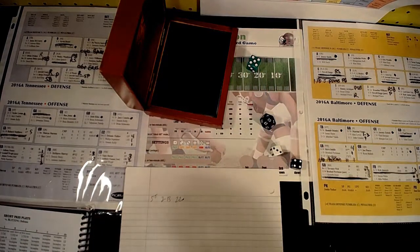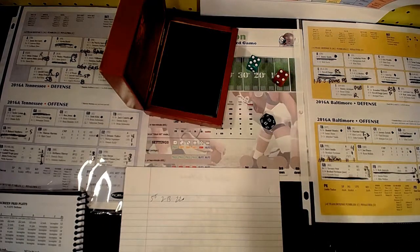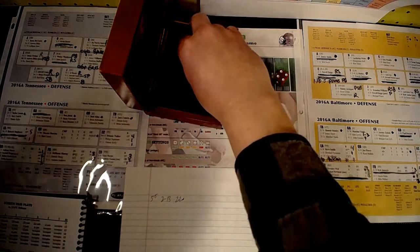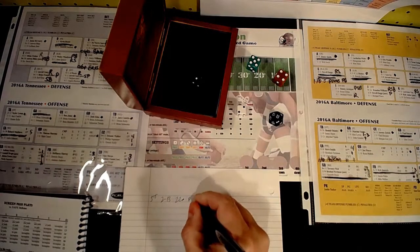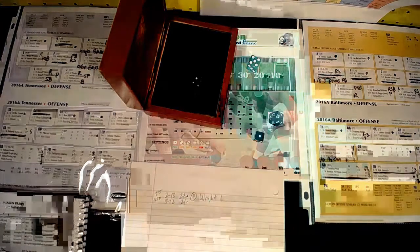I'm going to go with a screen pass to Kendall Wright here. They're going to try a wide receiver screen against safe. See if they can make it third and medium, maybe. 42. Quarterback a 2 pass. Mariota is not. So pushed out of bounds after the catch, it's going to be 1 yard. Kendall Wright. So it's going to be third down and 12 from the 21.